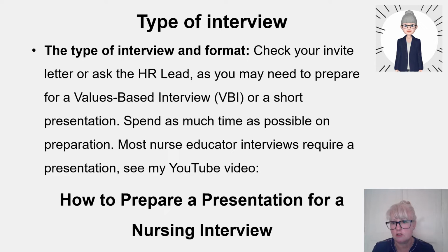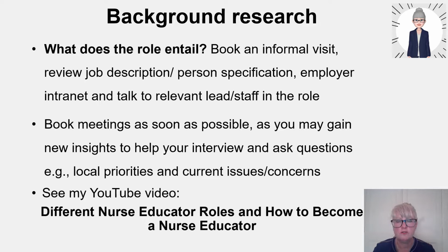So the first thing to do is to check what the role actually entails when you're doing your background reading. So you can book an informal visit to the area if it's unfamiliar to you. Even if it's an area that you currently work, you still need to really talk to people in the role. It'll help you gain some insights to help you for your interview and maybe some questions.